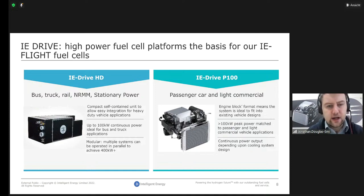And then on the right, you have the iDrive P100, which is repackaged to fit in the engine bay of an SUV. You can see here in the front is the radiator of the fuel cell, and there's a gap just behind the radiator, which is actually to fit the drivetrain of the SUV, so it can be packaged neatly inside the bonnet.